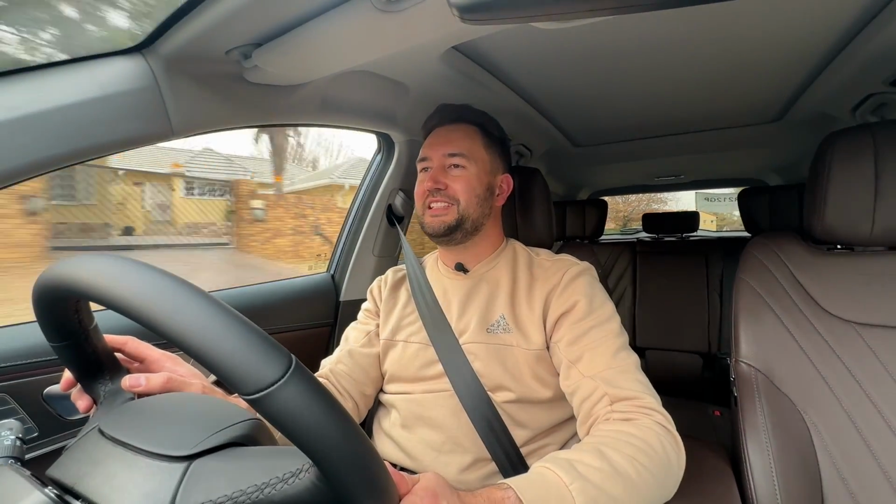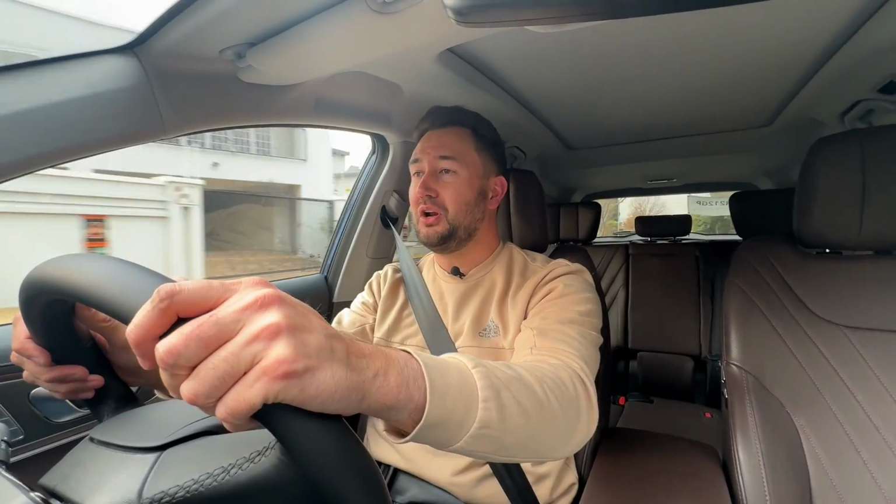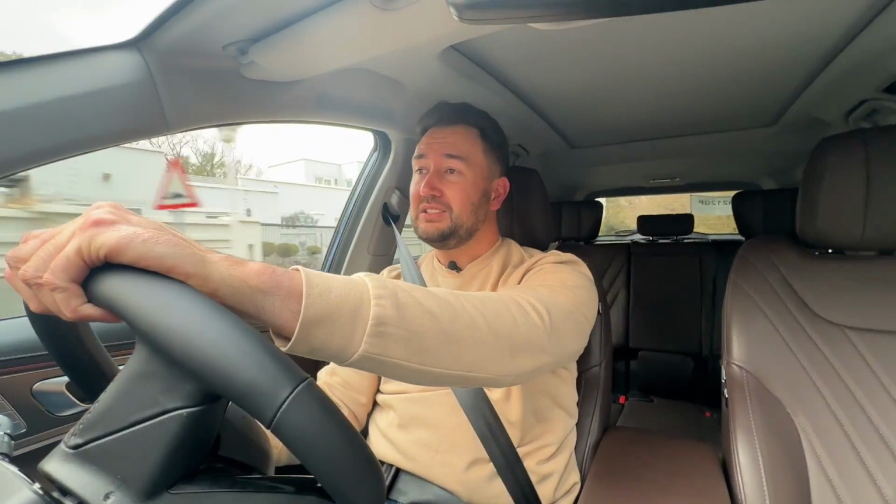But the car makes up for that with all of its other stuff and cool bells and whistles and value for money. So you've just got to weigh up, do you want all of that, or do you want good fuel economy? So you've got affordability, you've got technology, you've got good pricing, and you've got killer looks.